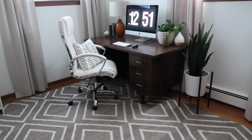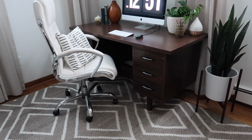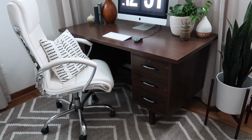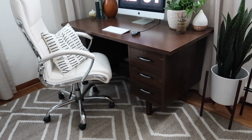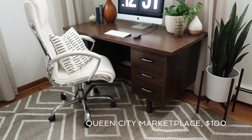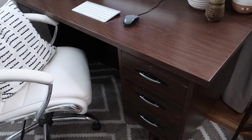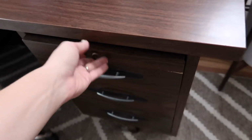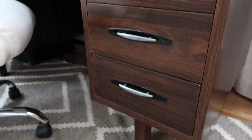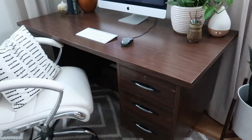So moving back into my office now, I wanted to talk about my desk. I have always been in love with these oversized tanker type mid-century desks. And I found this one for, I want to say $100, maybe less. I convinced John to help me grab his truck and we went and picked it up. I love the cool metal hardware on it. It just feels like something that would have been in some fancy CEO's office.